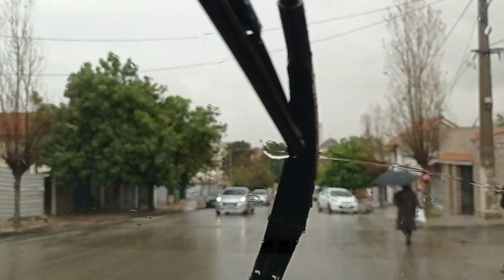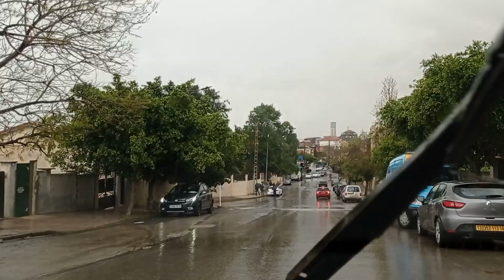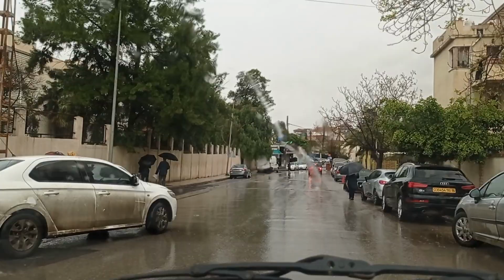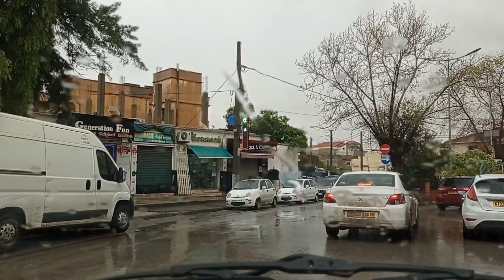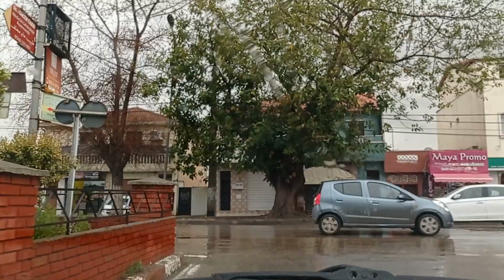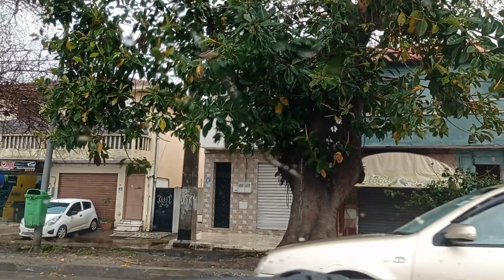And now I'm driving straight towards the area of the Bachdjerrah Road. Now, I can see that there is traffic on the Bachdjerrah Road. Therefore, I need to avoid it. And in order to do so, I will have to drive through some very narrow streets in the area of Al-Maqariya, Livy. And also Wadushayah. And once you are in Wadushayah, you are at the doorstep of Bachdjerrah.